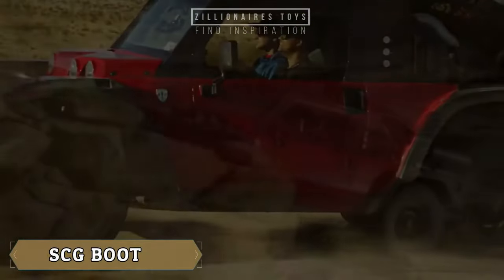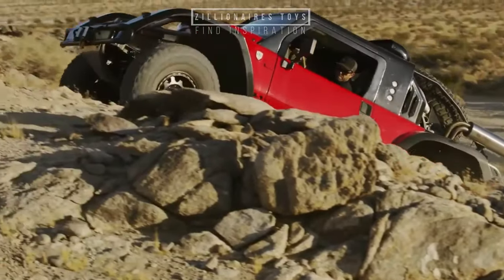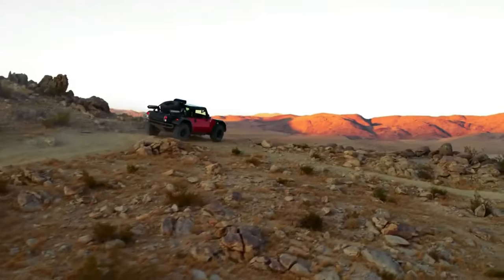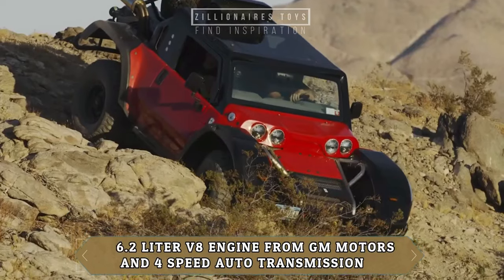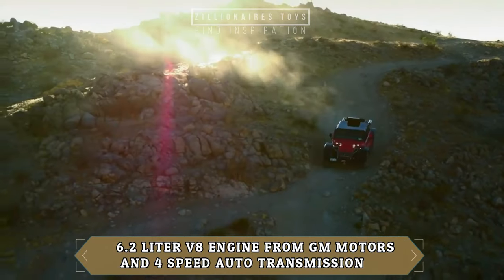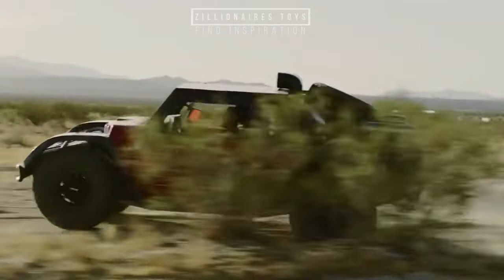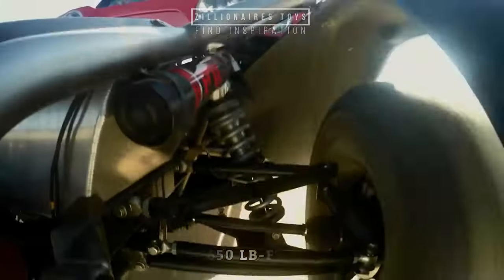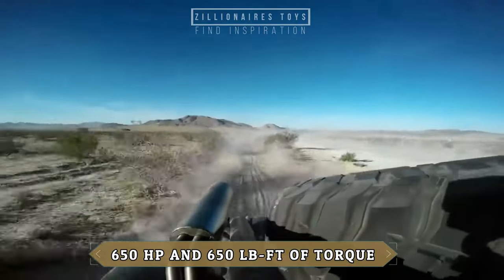The SEG Boot. The SEG Boot is a mid-size off-road vehicle produced by Scuderia Cameron Glickenhaus, renowned for their participation in grueling endurance races such as the 24 Hours of Le Mans. SEG engineers vehicles that prioritize both power and functionality. These racing prototypes are then meticulously adapted for everyday drivers.